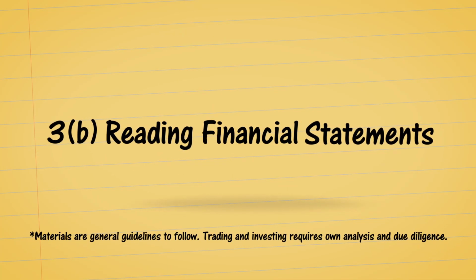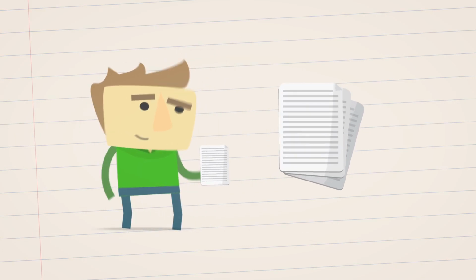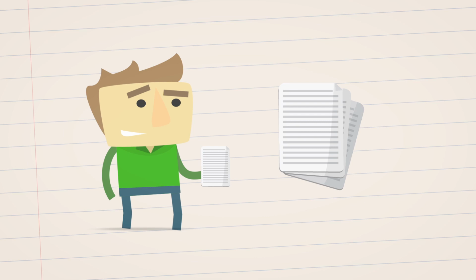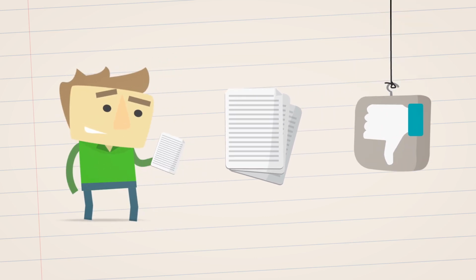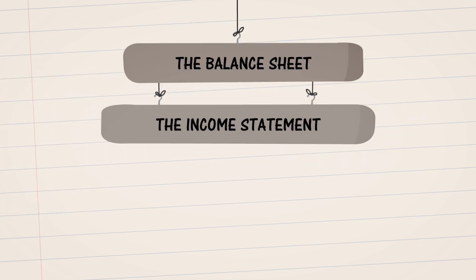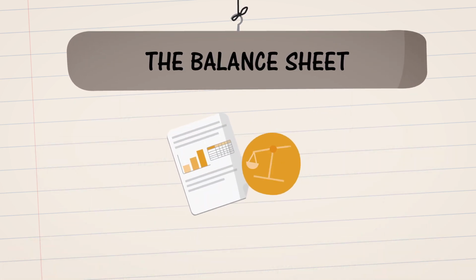If you really want to know how a company is doing, you need to read their financial statements. It's the fastest and most reliable way to know if a company is doing well or struggling to survive. There are three different kinds of financial statements: the balance sheet, the income statement, and the cash flow statement. First, let's start with the balance sheet.